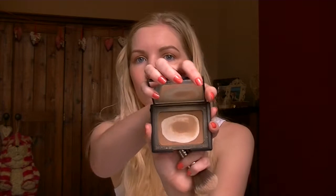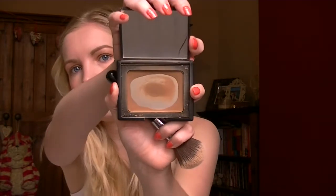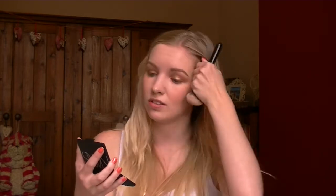Then I move on to bronzer, and what I use for that is the Nars bronzer in Laguna, which I've been using my little mirror throughout the whole video. As you can see, it is very well loved. Yeah, and I just swirl that in an E3 motion on my face, like the typical contouring motion, but nothing too serious, really casual. Because it's a bronzer, it's not really a contour powder.